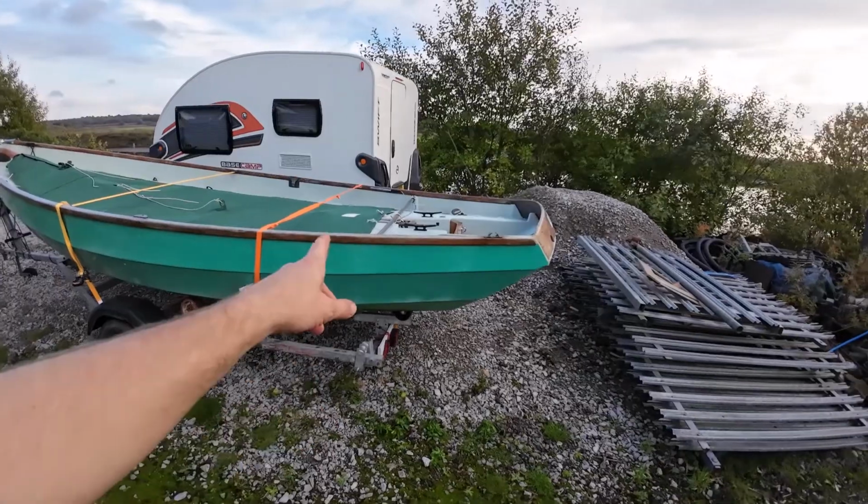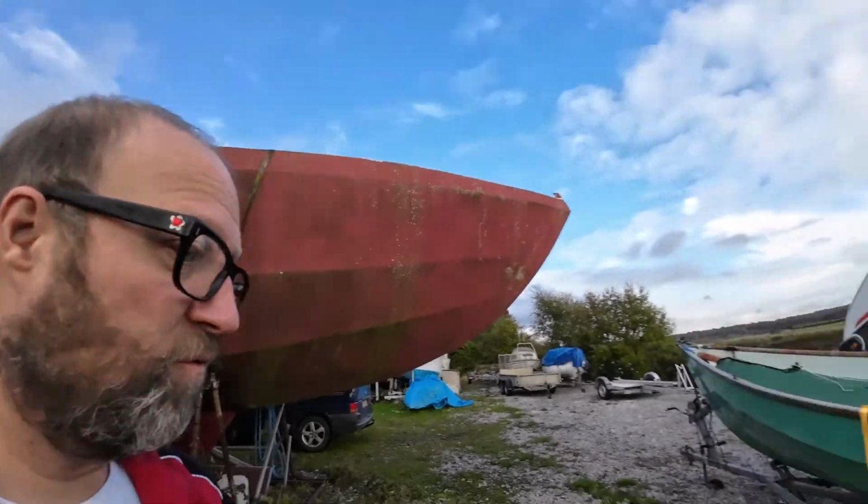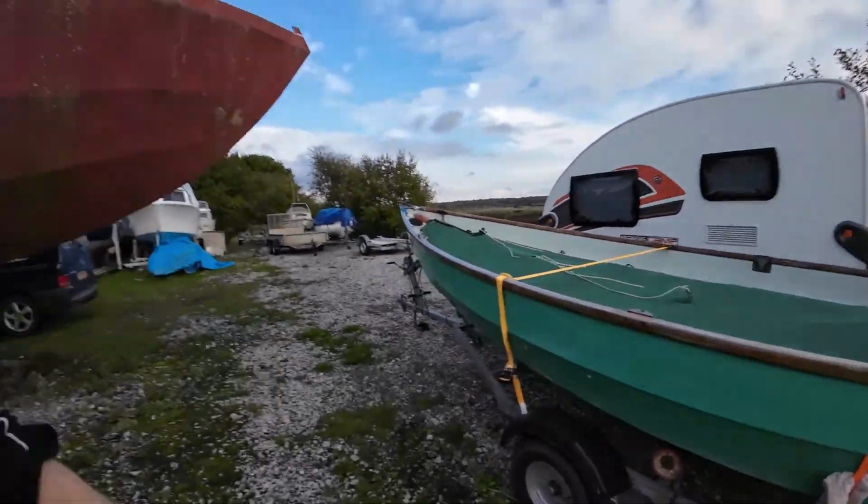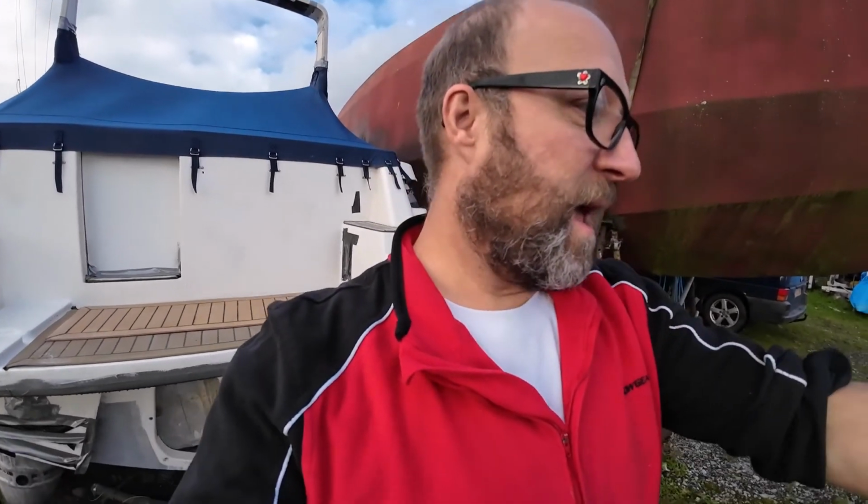We had a very uneventful trip here, which was brilliant. We'll give the van a check over when we get home, just see how she's fared. But very uneventful trip, and these were great. So I'm going to get the number plate off, get those straps off, and then go home.